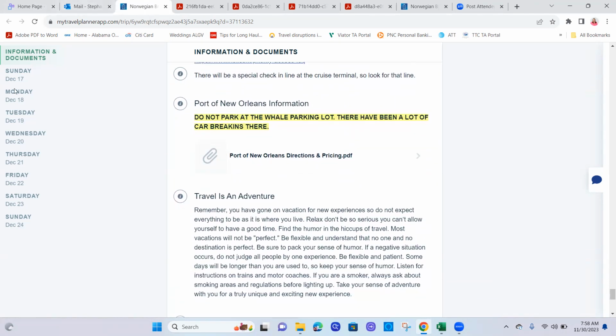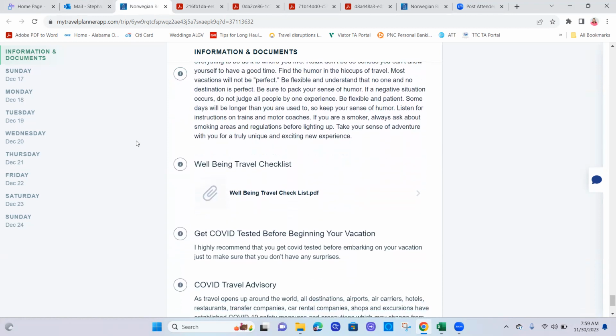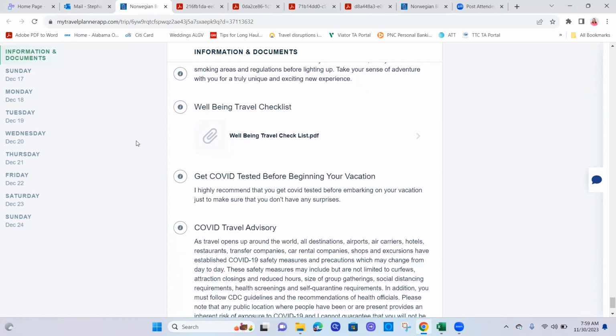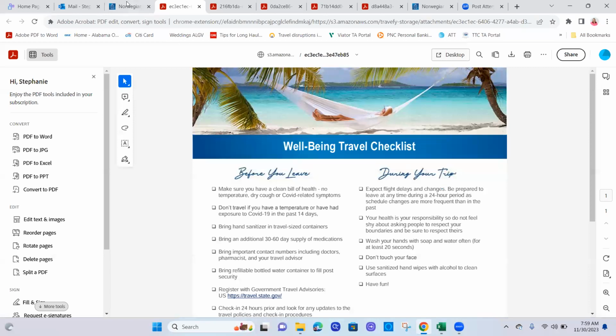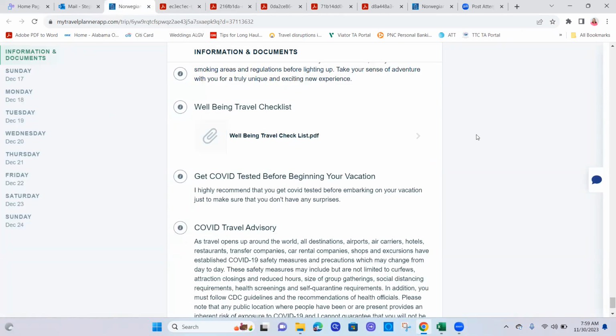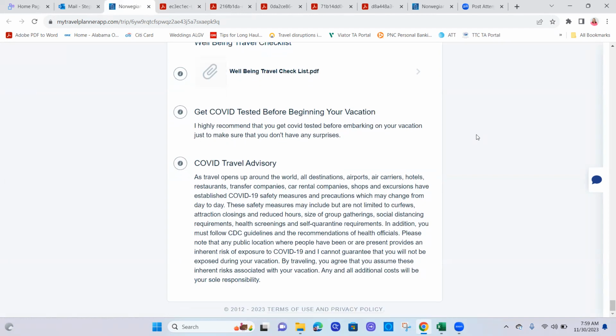And I've given you information about the port that you're parking at, including parking details for that. And then we've got a well-being travel checklist, so be sure to open that up and read through it just to keep yourself healthy while you're away. Be sure to wash your hands and sanitize your hands frequently. And I do recommend that you get COVID tested before beginning your vacation.